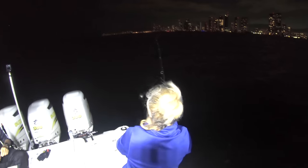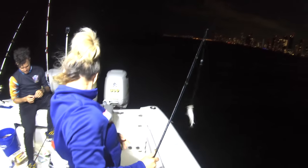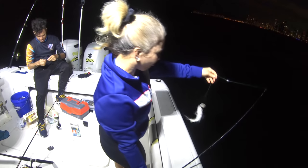Excited. I was like, wait, you can't catch that? There he goes. Now on what? Oh, you playing with... Oh my goodness, big gracious. I got the little fish. Oh, and guess what it is? What is it? A grunt. She just started fishing and she got a grunt.